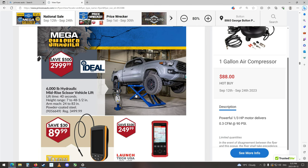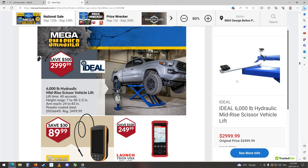Well, that's kinda cool. 6,000 pound hydraulic mid-rise scissor vehicle lift. I guess you slide it under and then get these all positioned under. Oh yeah, and up she goes. Yeah, might be all right.